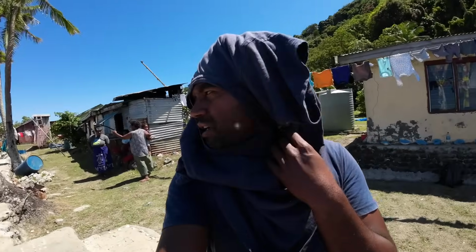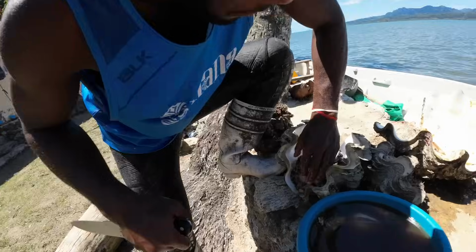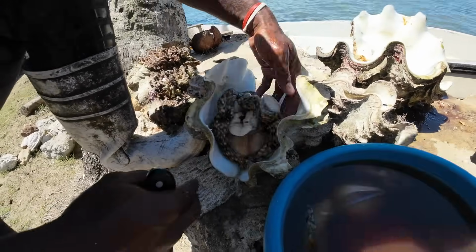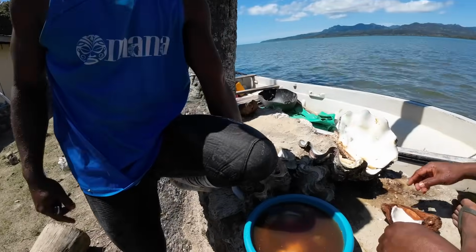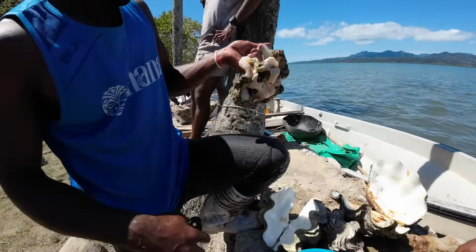Let's go, people. While we wait for the net to go in the boat, we can watch more of these Vasuas. Look at Lovili. You want the Vasa? Oh, look at that.